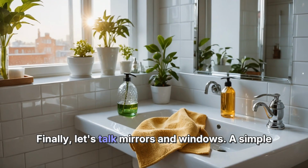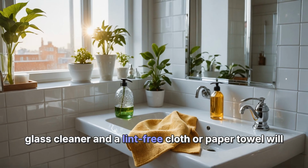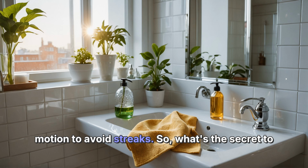Finally, let's talk mirrors and windows. A simple glass cleaner and a lint-free cloth or paper towel will do the trick here. Just remember to wipe in a circular motion to avoid streaks.